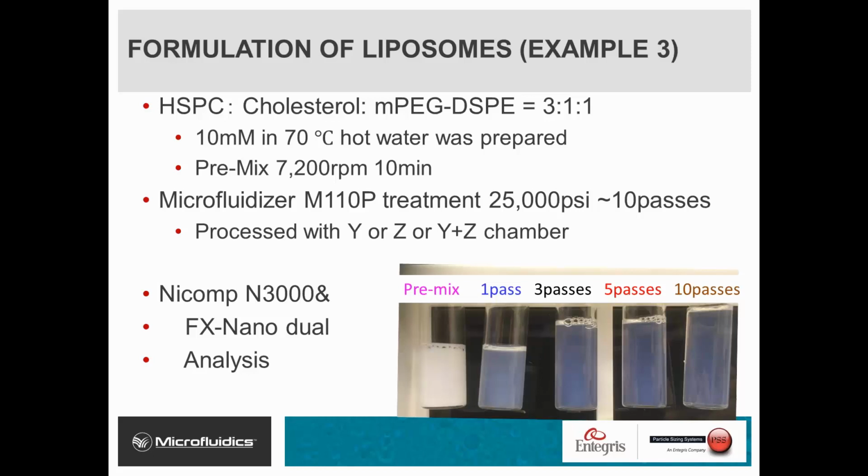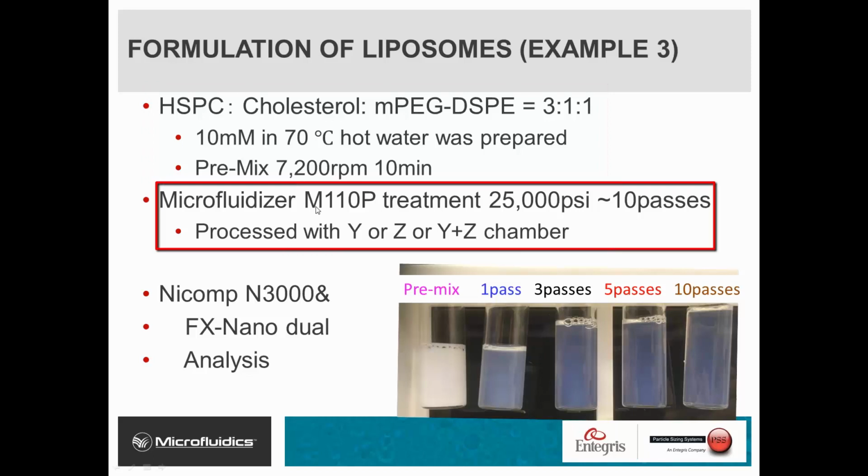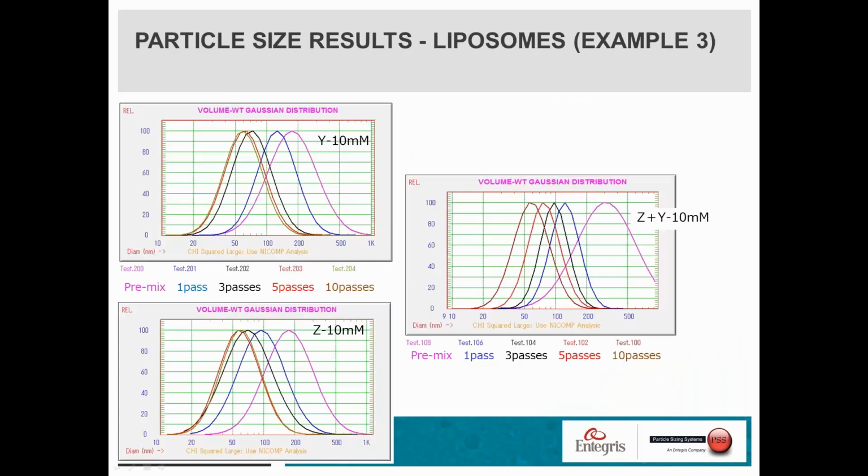The third example we have is a similar formulation. The difference is we varied the types of chambers we processed with: a Y-type chamber independently, a Z-type chamber independently, or a combination of Y-type and Z-type chambers. And then these were measured on the Nicomp N3000 and the FX Nano Dual. So we're looking at first here the Nicomp results. In the upper left, we see the Y chamber, down below the Z chamber, and to the right, the combination of the two, the Z plus Y chamber.